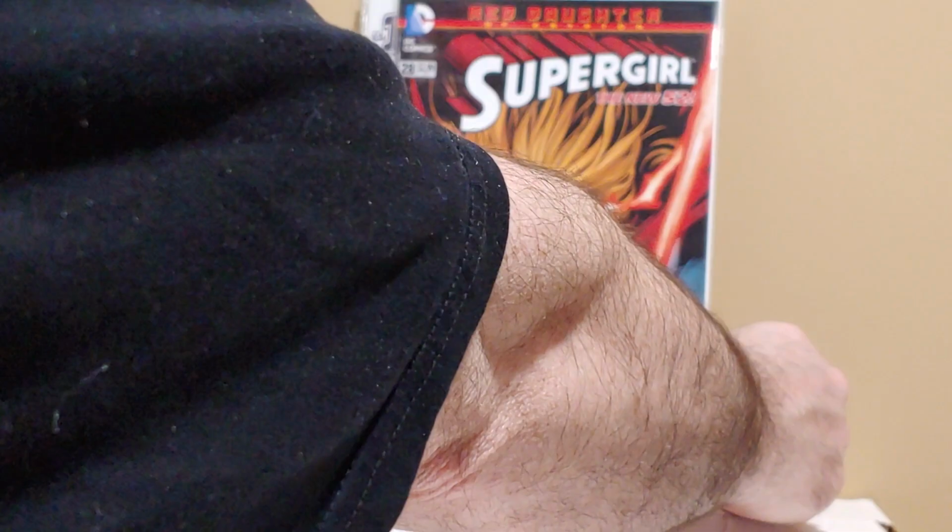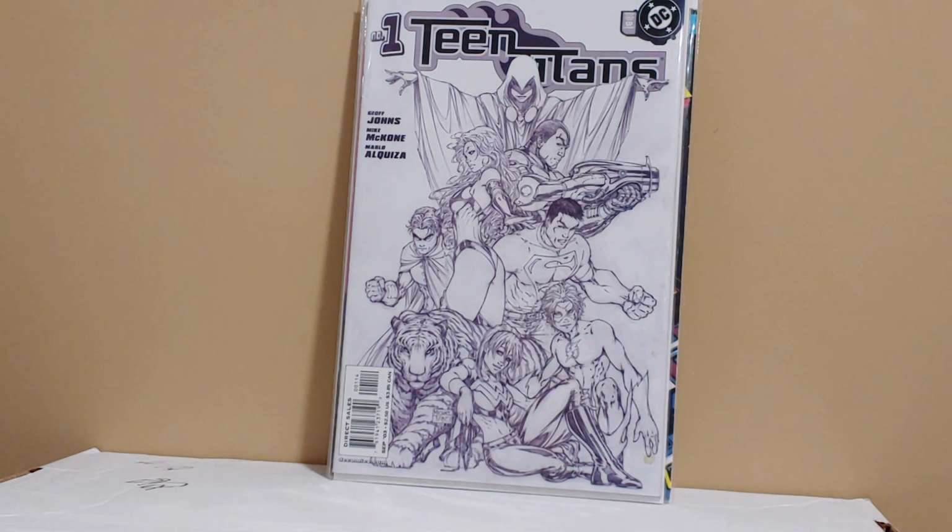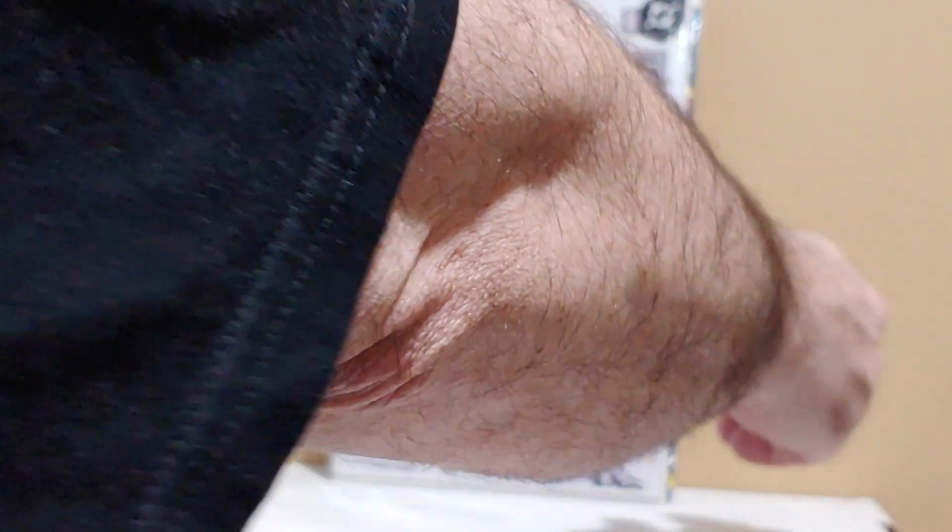Here's issue number 1 of the first set of superpowers. Supergirl 28, first when she picks up the Red Lantern ring. Teen Titans number 1, I believe this is 3rd print, 4th print. Michael Turner sketch. Truth, Red, White, and Blue number 1, first appearance of this character.